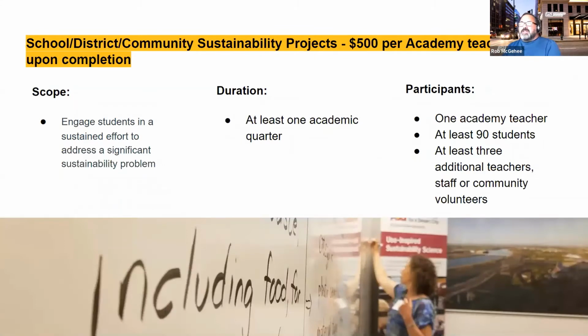The other project we're calling a school, district, or community sustainability project, and that will pay out $500 per academy teacher, and again, paid upon completion. And the idea here is to engage students in a sustained effort to address some significant sustainability problem faced by your school or community. And this could include something like evaluating the school cafeteria for sustainability and making changes, trying to solve school cafeteria food waste or plastic waste in the cafeteria.